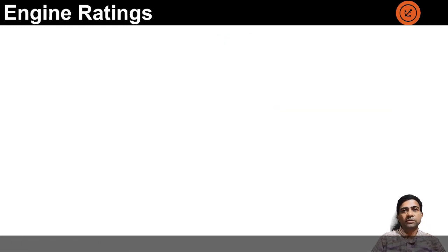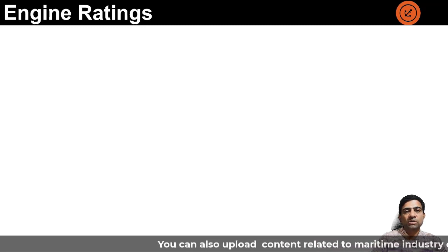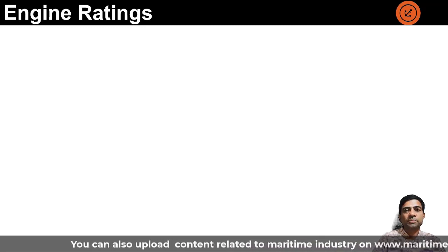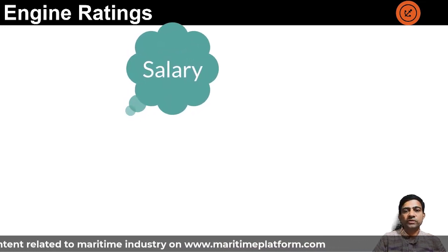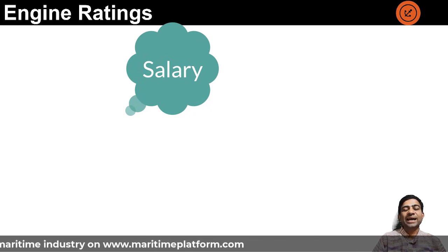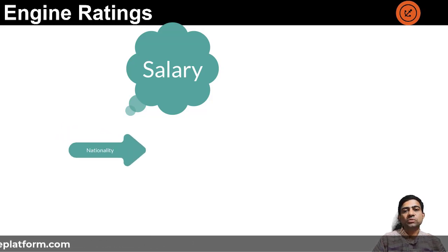That completes the duties of Viper. We did not talk about the salaries and certification of the Viper. With regards to the salaries, they are again similar to the ordinary seaman which we saw on the deck side. So it can be anywhere between 900,000 to 1,100 to 1,200, depending again on the nationality of the crew, trade of the vessel, type of the vessel, and also what flag certification does the Viper hold. The Indian watchkeeping has a higher value, the Panamanian or the Honduras watchkeeping has lesser value.